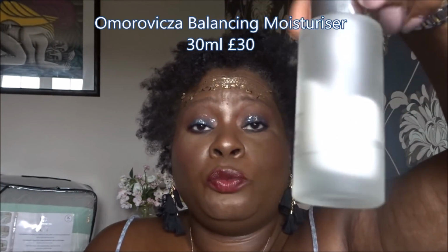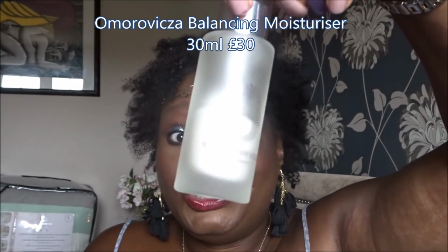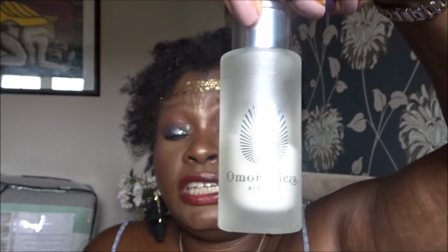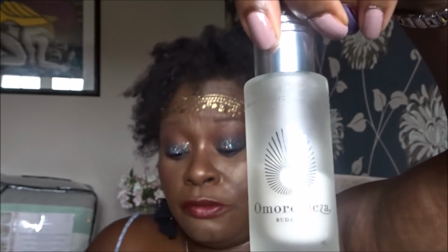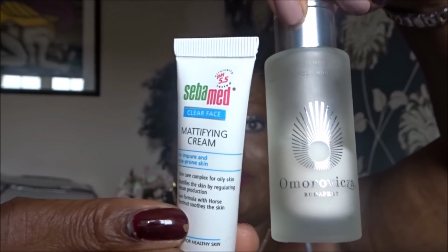I've also been using the Unearthed, which is one we got in a Lookfantastic box, probably earlier on this year. I'm still using the bottle. Look, that's how long these products last. So I tend to use this in the morning, and it's the balancing moisturizer from Unearthed. So these are my daily moisturizers.